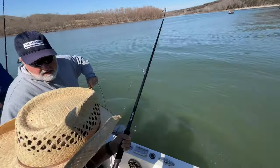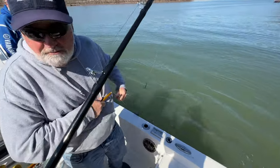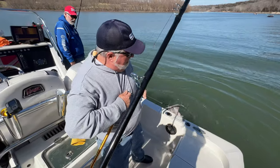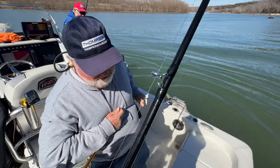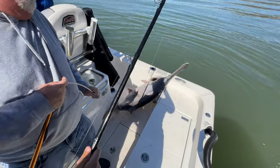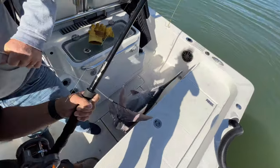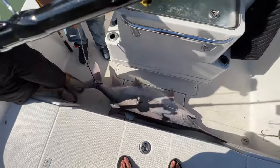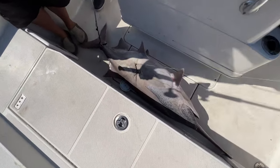All right. Look at this, get on him. Just back up and I'll just back up with you. All right. This will come right on in the boat. Right on in the boat. Maybe. Oh, whoa! Look at the size. Gigantic. That thing is huge. Wow.